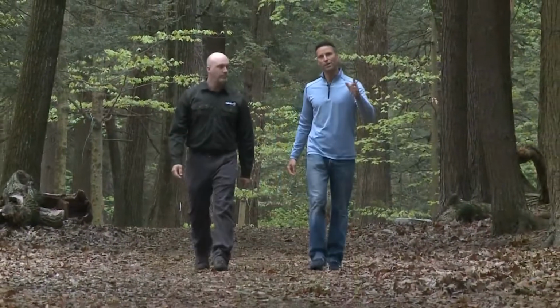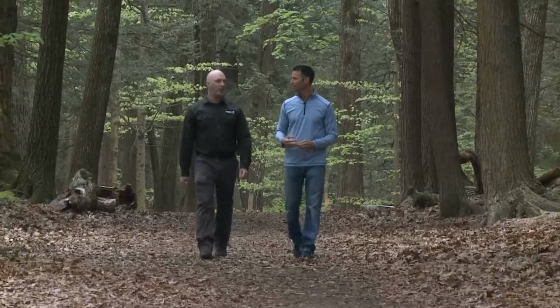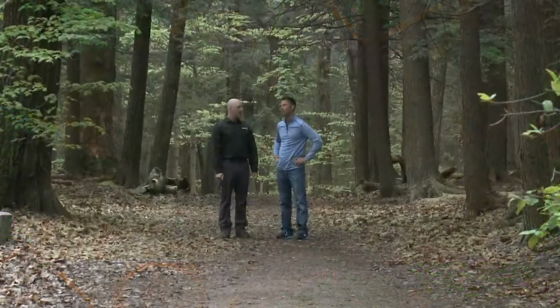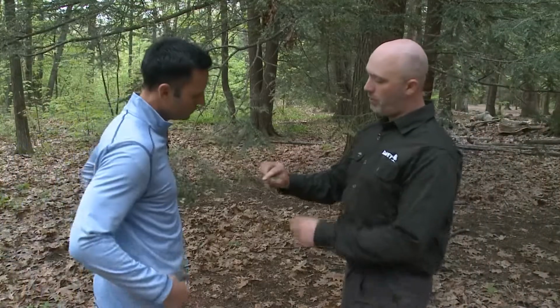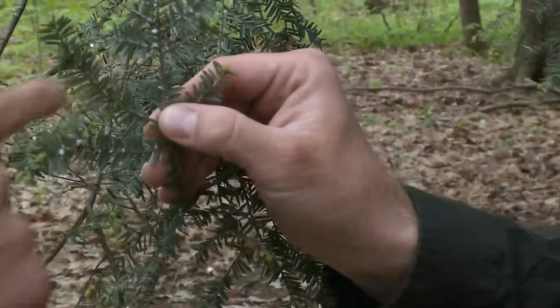All right, Chris, we're coming up on these trees here. These are hemlocks, and they're really common in Maine, right? They are very common. What attacks hemlocks? Hemlock woolly adelgid. And they've been around for about how long? Almost a decade. About a decade? Okay, let's see if we can get into the needles and see some. Todd, this is a really good example of hemlock woolly adelgid. These white spots here, yep, and then on the underside, the small ones right on the nodes.